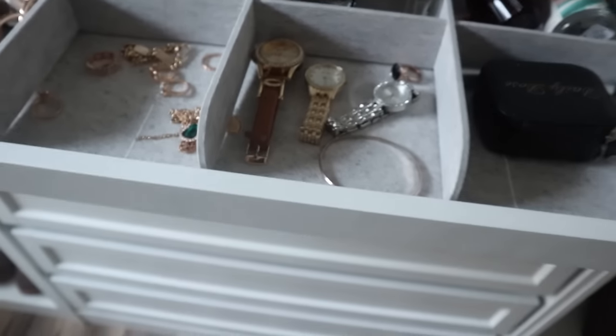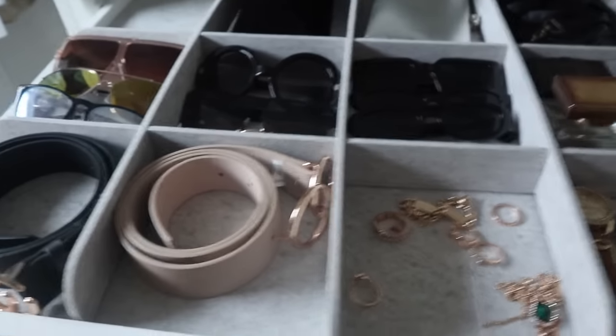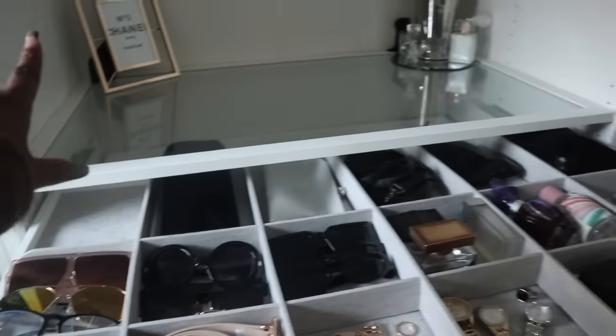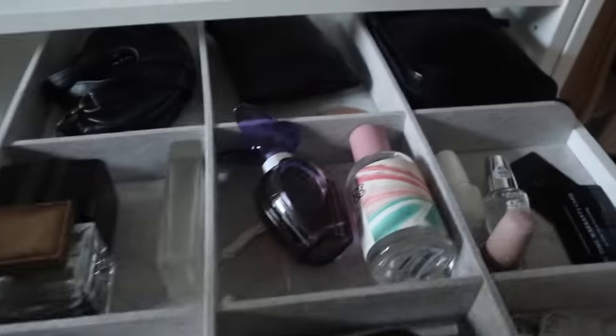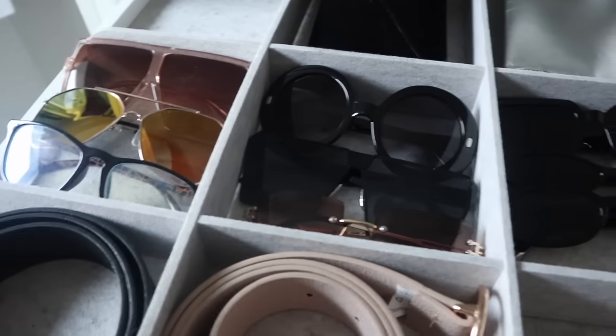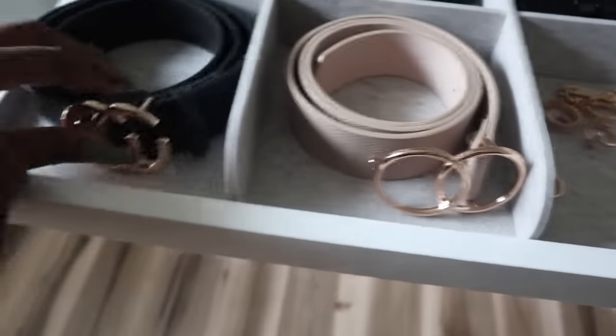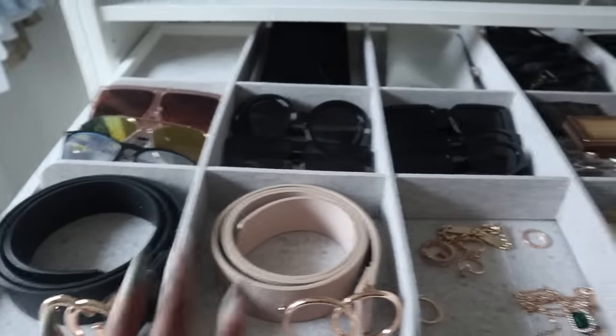But basically, I ended up building a little IKEA PAX closet. I ended up building a little custom closet. And I got this little pull-out drawer right here where I got little pouches and stuff, and glasses, perfumes. And then down here, I have my accessories and stuff like that. Super cute setup. So, yeah, ain't that cute, y'all?